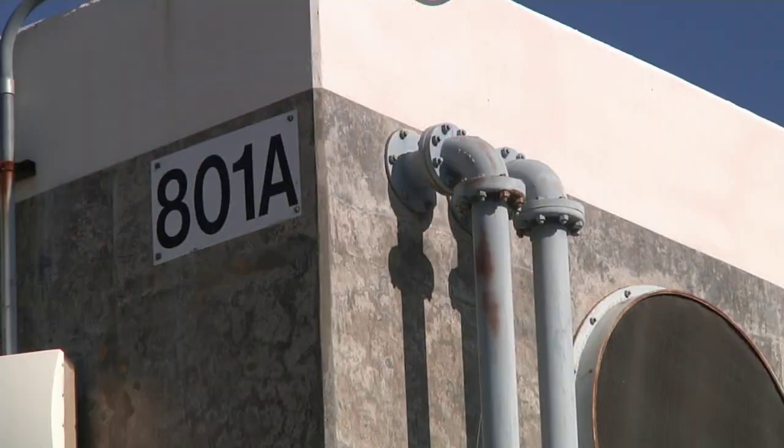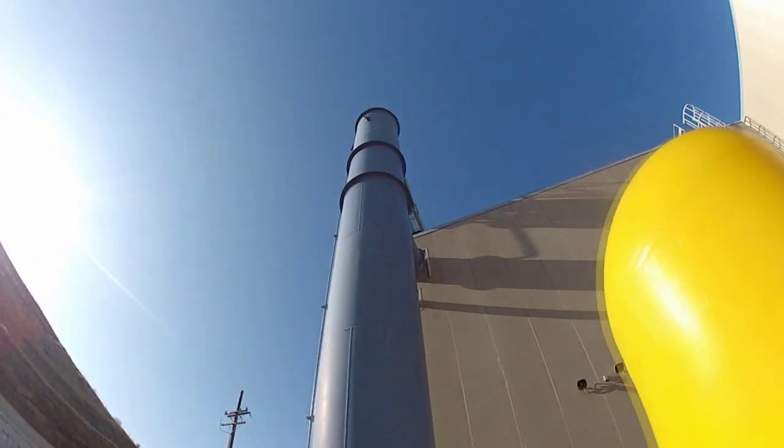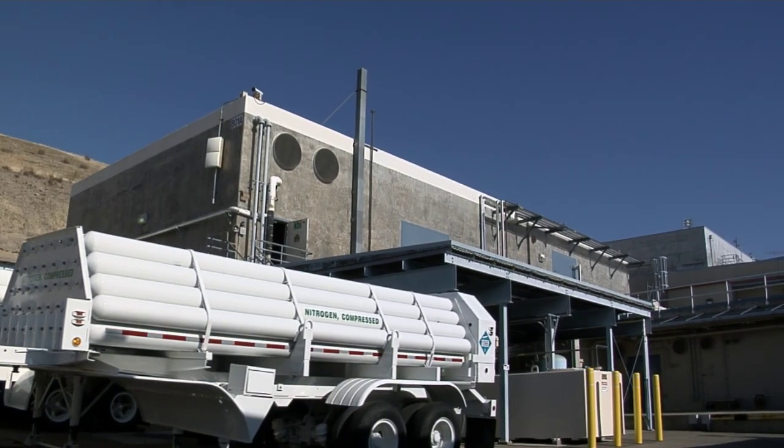At Site 300, we execute a number of experiments to support that mission, to support maintaining the nuclear deterrent. Hydrodynamic tests are conducted at the site's contained firing facility. Explosive detonations using up to 60 kilograms of high explosives can be conducted in this modern test facility.